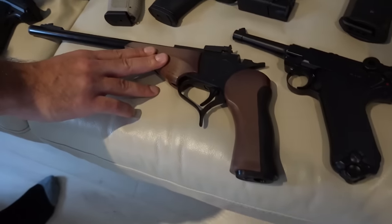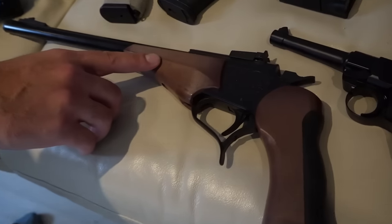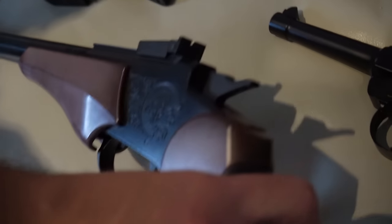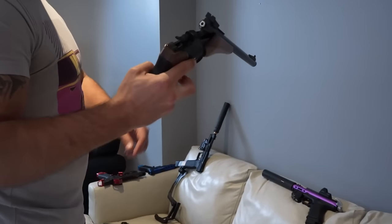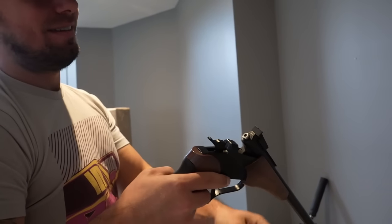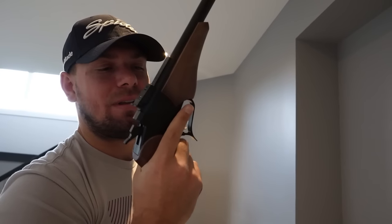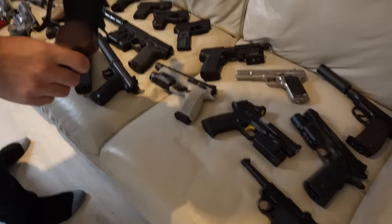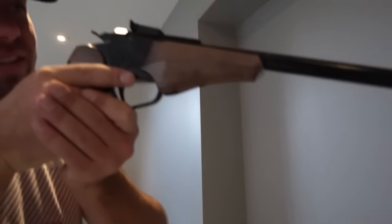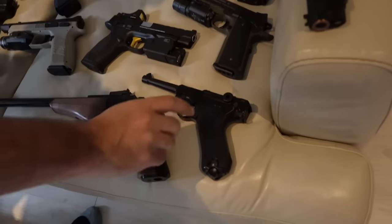Below that, I don't see too many of these. I think this is the same brand that makes the sawed-off shotgun. It's a Thompson Contender, a single shot, kind of sniper-y pistol, kind of weird. It's kind of cool. I like it. You can get short barrels, but I like the long barrel. Looks like I'm gonna snipe some dude with a handgun.